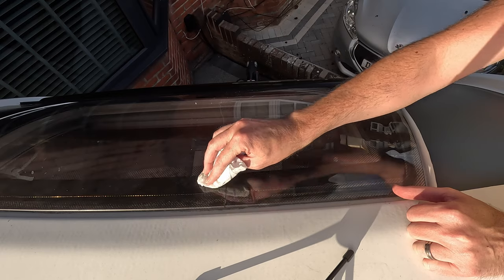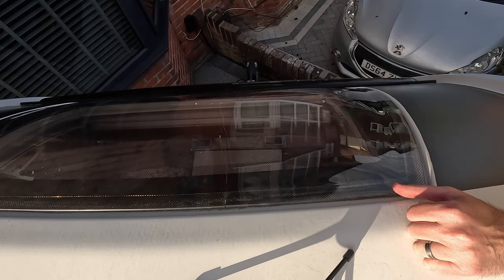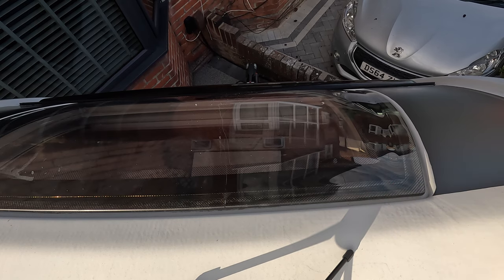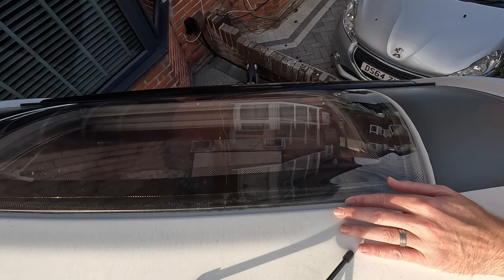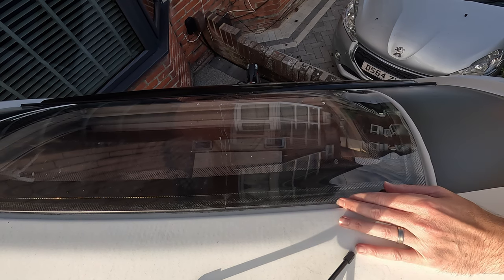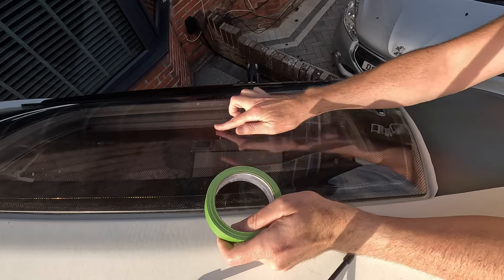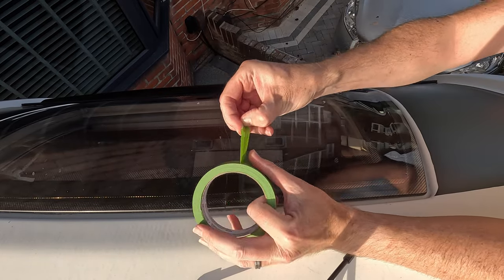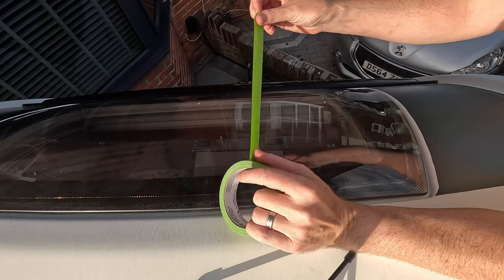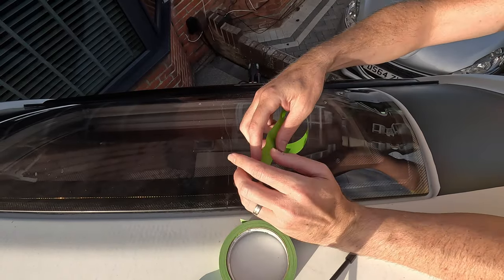Alright, step one done. Let's get some masking tape, get it on there. Now, when it comes to the masking tape, it's entirely up to you how you do this. Obviously, it needs to be replaced, and I'm just being a bit fussy. I'd just rather have it that it's quite a defined line.